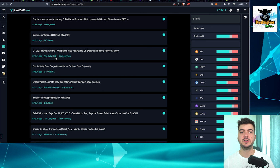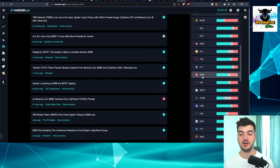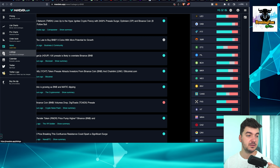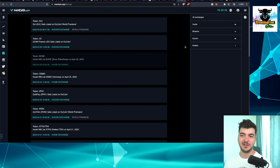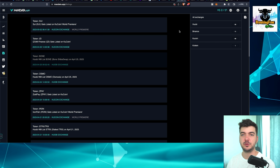So all the news, all the articles, anything which appears about Bitcoin or Ethereum or USDT or BNB, whatever you are hodling, whatever you are following, will be generated here. And there is also this mark, which is green or gray or red, which obviously says whether this is neutral, bullish or bearish. So this is a nice tool, and we are not even at half of what this platform knows. So we have listings, and I know that this is what some people like the most. As you can see here, anytime some listing news appears on Twitter, on CoinGecko, or in an article, the AI tool will just find it and put it here.